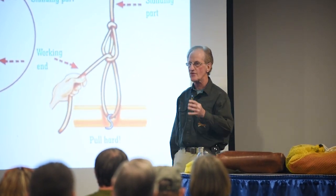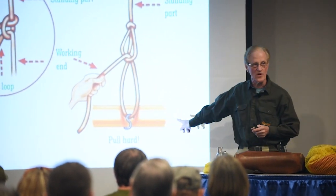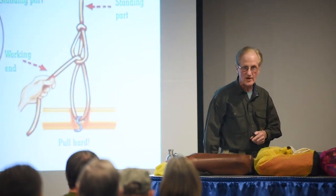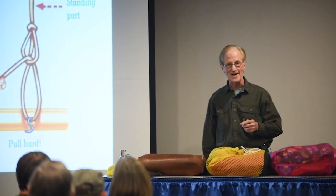Those of you who are still using a taut line hitch to set up a tent, you need to throw away those 1920 Boy Scout books and get with the new program. The old taut line hitch was great when you had canvas tents that shrunk when it rained. Tents don't shrink when it rains. They expand when it rains. They're all nylon today. Hello? Yeah. Nylon.